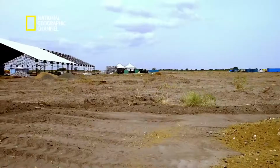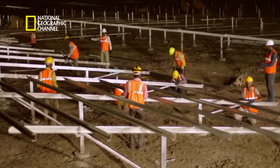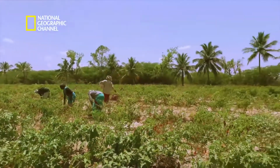We are planning to have all the infrastructure facility in place in the month of August, this month only. So we are planning to build a huge site office, and we are planning to have the illumination facility so that we can work round the clock. It wasn't going to be easy though.